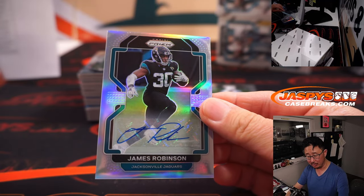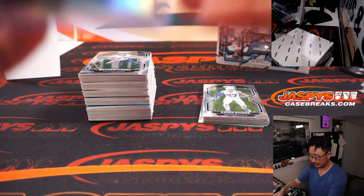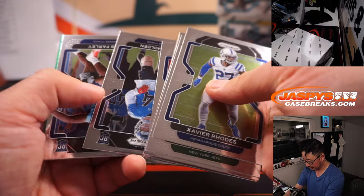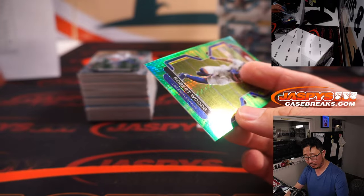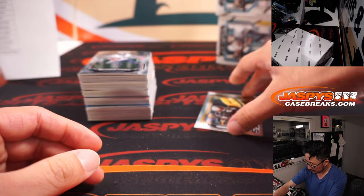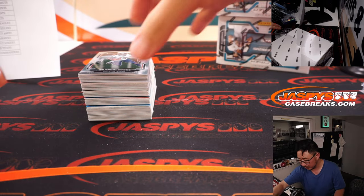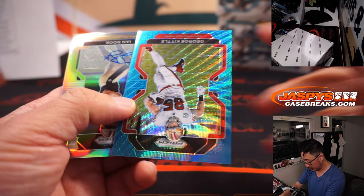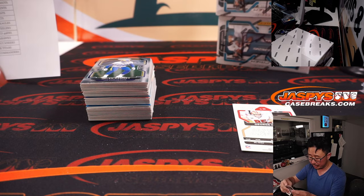And there's James Robinson for the Jaguars. Nice. Sean Maddock with the Jags. Robert Woods to 175, Rams, Aaron. George Kittle and, hey, Ian Book. Rookie autograph for the Saints. Ship my cards with it.